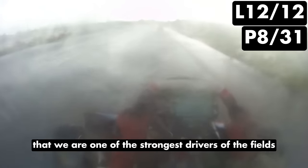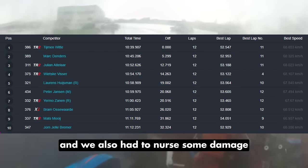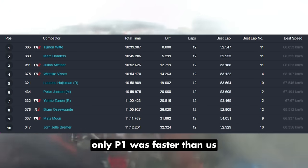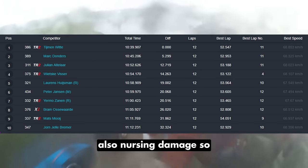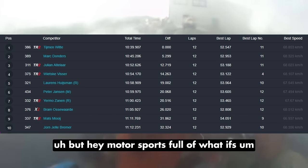And in these conditions, man, I'm 100% sure that we are one of the strongest drivers of the field. Unfortunately, we had a little bit of bad luck in that start, and we also had to nurse some damage. But look at our lap times there. We set the second fastest lap time of the race. Only P1 was faster than us. We definitely should have been up there. We just got very unlucky with that crash, also nursing damage. So who knows what could have been if we didn't have that damage. But hey, motorsport's full of what-ifs.